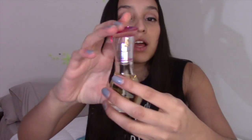The next thing I have is a pen, because you never know when you're gonna need to grade something, you know? Then I have some perfume, because you never know when you're gonna need to smell better. It's the Paris Hilton perfume that my godmother gave me. So pretty, I love it.